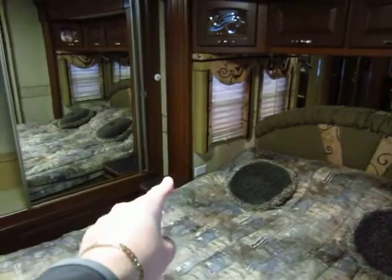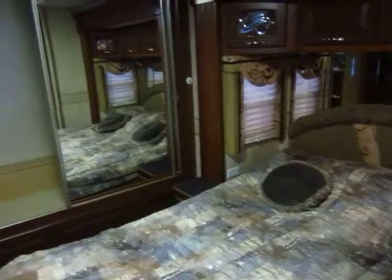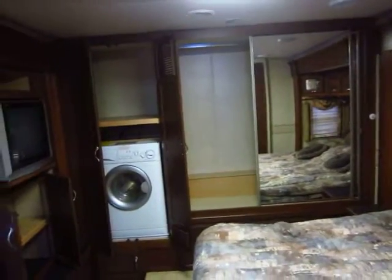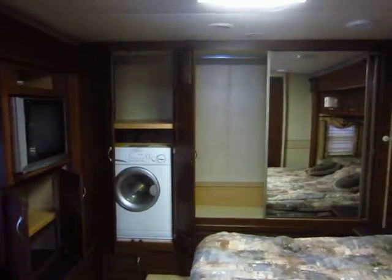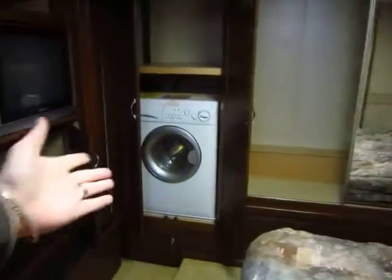Notice the power outlets right next to the bed, right up by your headboard. Good for alarm clocks and CPAP machines and all kinds of good stuff. You see the combo washer dryer is installed there. There is room. If you wanted to kill that shelf, you could upgrade to a stackable were you so inclined to do so. But this is here.